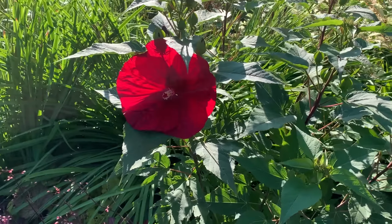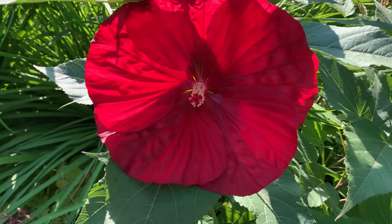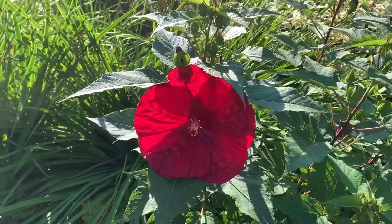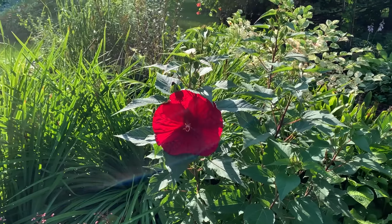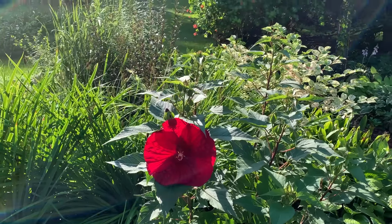Hardy hibiscus. This is the last one to open up for me. Isn't it just gorgeous? And yes, I know it's red, and I'm actually liking the red in my garden with this and Waltzing Matilda. Very rich. I like it.